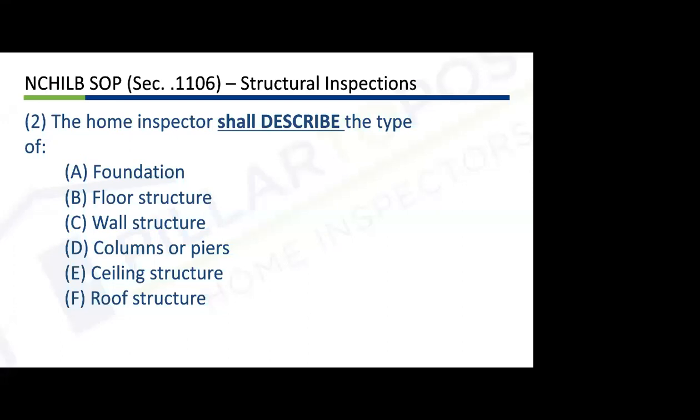Is it a crawl space? Is it a daylight basement? Is it a full basement? Is it a full finished basement? Is it a whatever? Right. So we have to describe those types and materials.